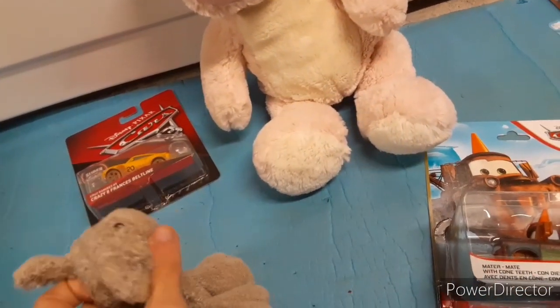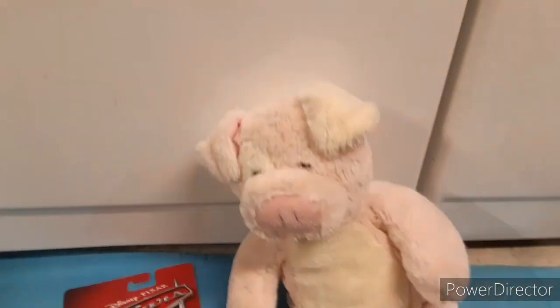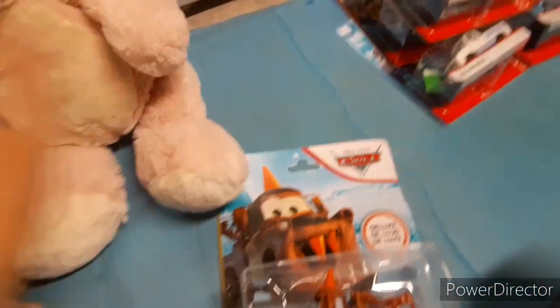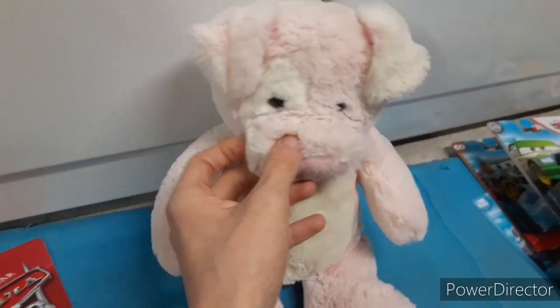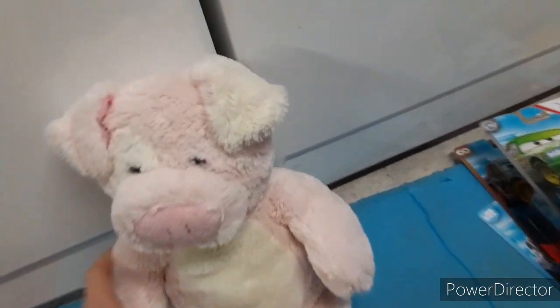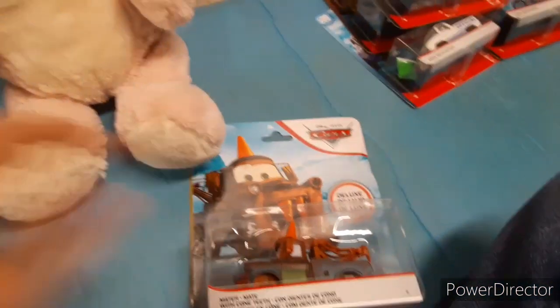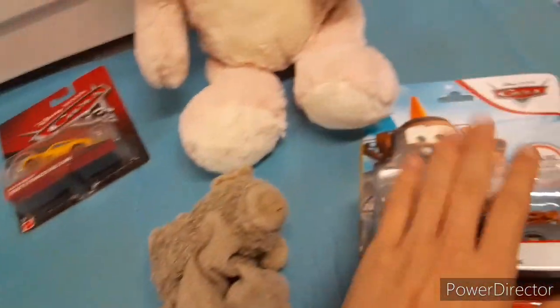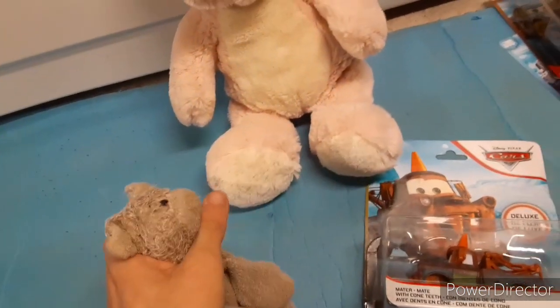We gotta show them. We gotta talk about this Mater with Cone Teeth here. Yeah, we do. We'll be back. We're gonna open this Mater with Cone Teeth and talk about it, because this is one of our favorite new diecast of the year that we've been wanting since September. They haven't come out with it since then, and we can't wait to unbox this and open it for you. We'll be back and we're going to show you guys, we're going to unbox Mater with Cone Teeth and tell you all about his little history.